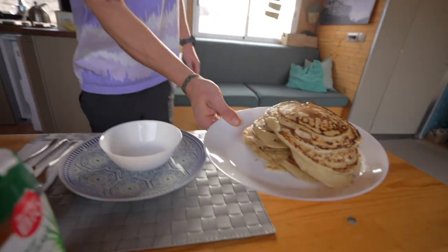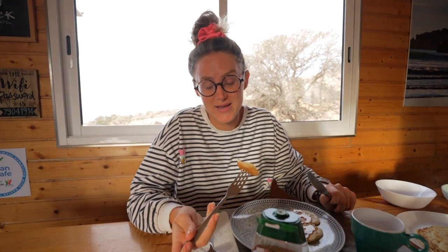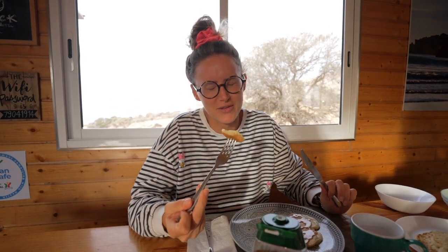Here we have the world's fluffiest pancakes. They look so good. That was a little bit burnt, but look at that one. They're really good. Craig makes pancakes all the time, but they never taste like this. Like, no offense, Craig, or anything.